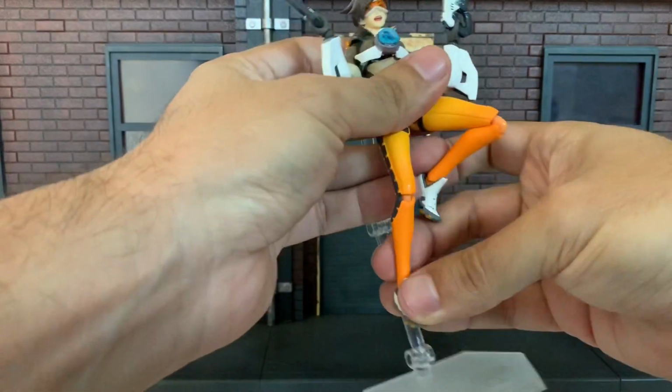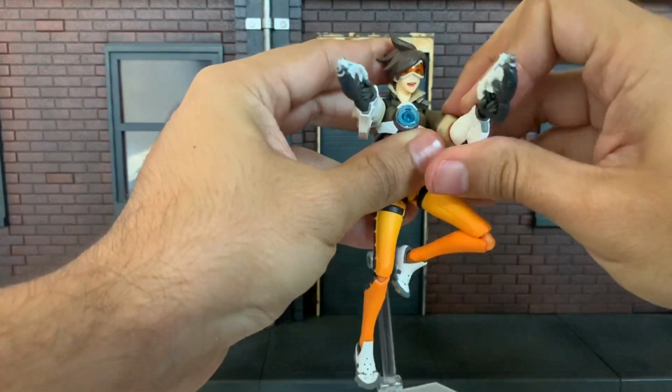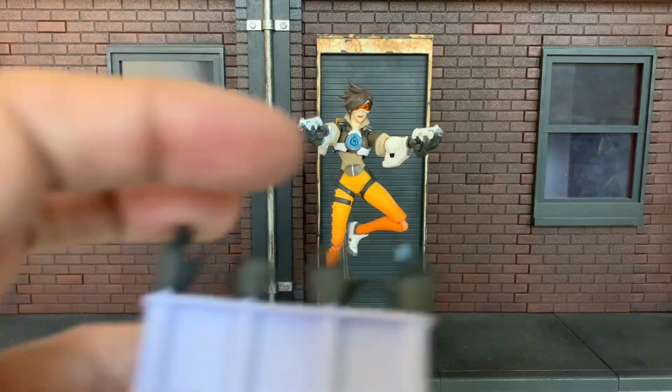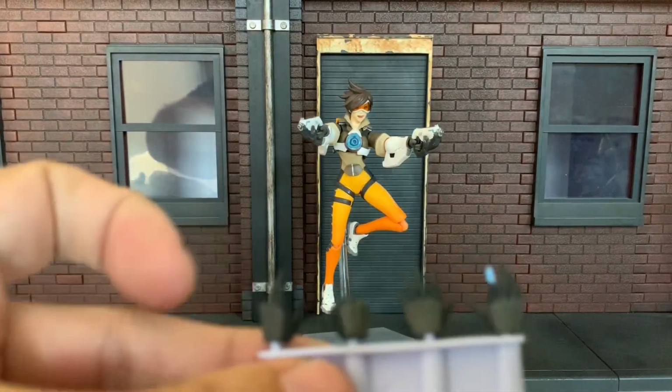If you want an action pose for your Tracer, you've got that as well. Again, it's all about that bang for your buck. You are definitely getting what you pay for with Figma. Again, each figure with stands, each figure with multiple hands. This isn't even her. This is Widowmaker's hands.